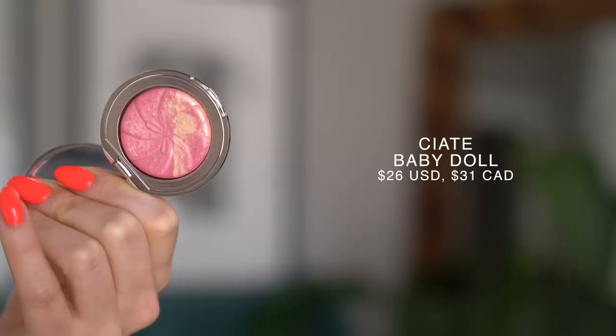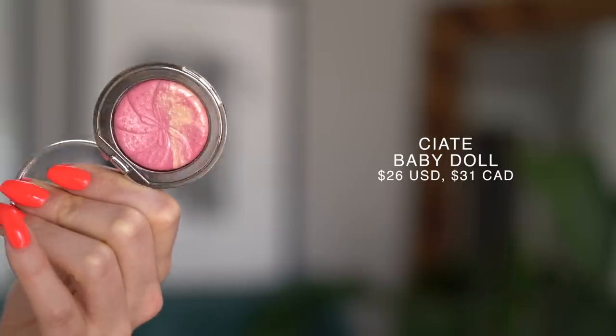This actually matches my lower lash line color perfectly, so this is a great color to use. It's supposed to be an illuminating blush. I have another one of these in another color, and I love it. This color looks so pretty. I like that a lot.